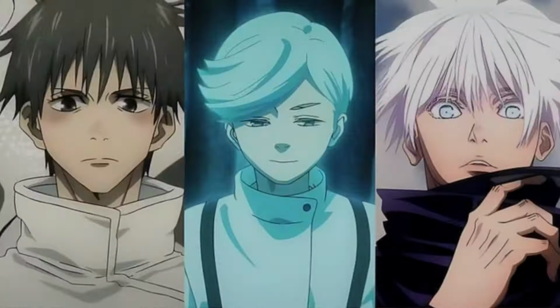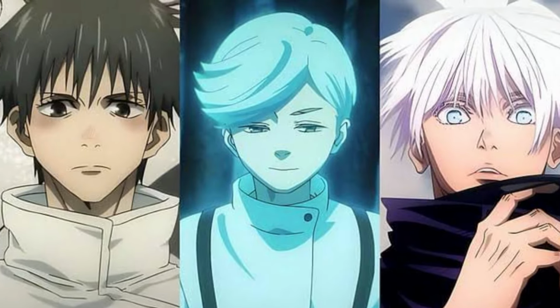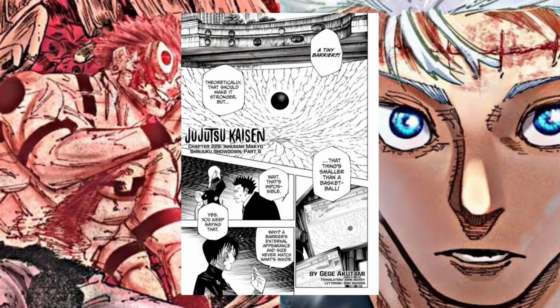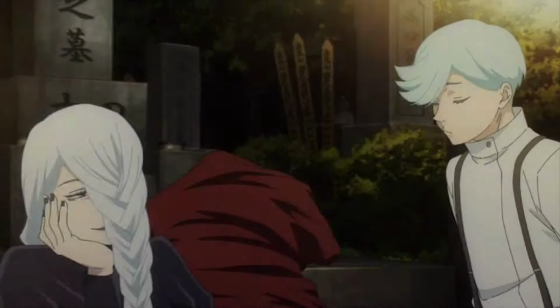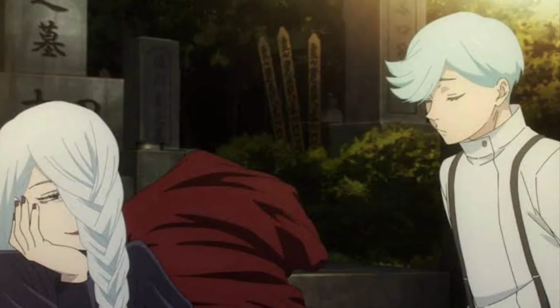A massive reveal is that before Gojo fought Sukuna, Yuta swapped souls with Gojo to train and improve his barrier techniques. This training is evident in Yuta's ability to open and shrink his domain barriers quickly. Remember Mei's little brother, Yui Yui? He facilitated the soul swapping.